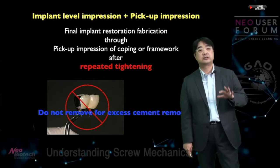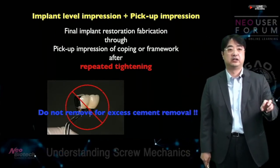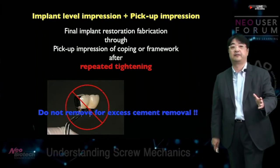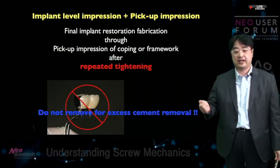For this purpose, I don't remove the abutment from the patient's mouth. Once I put it in, I'm not going to remove it. I leave it and tighten it again and again.